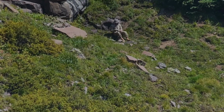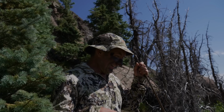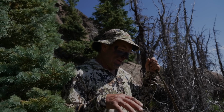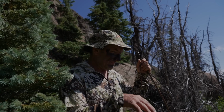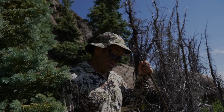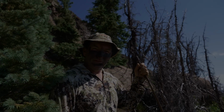To be one of the coolest stalks I've ever been on, man. I had to take my shoes and socks off because once I got out here, I knew I was going to be out on some rock, and I didn't want to be out there on it with socks and end up sliding right off onto those bedded bucks.